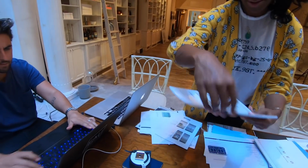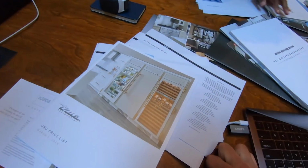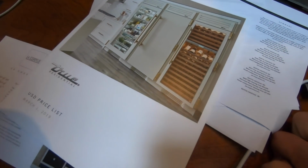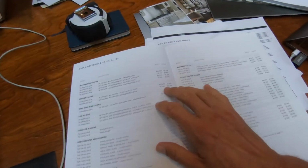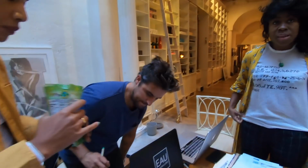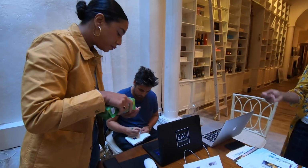So true. Oh yeah, have you seen these, Joe? They have several colors. I love this. I think it's amazing. Oh wow, I love this. And they come in the sizes that you're looking for, 36, 30s. You could do a glass door. I'd love to do an ice machine over here, so you have an ice machine and wine fridge or something over here.